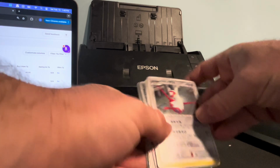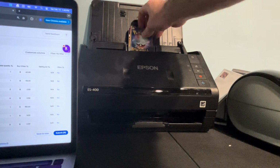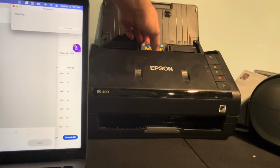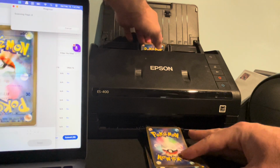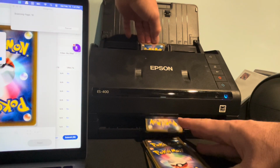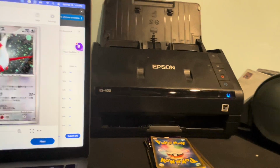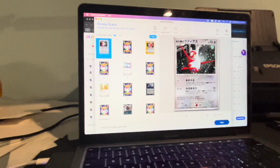And the next step in the listing process is the scanning of the cards, or you could also take pictures if you want, but I found scanning to be a lot faster and getting better quality images. So basically you put the cards in the scanner upside down and backwards, and then just feed it through. It doesn't damage the cards, at least from my experience. I've sold like tens of thousands of cards, and I've never had someone complain that there was a damage on the card from the scanner.